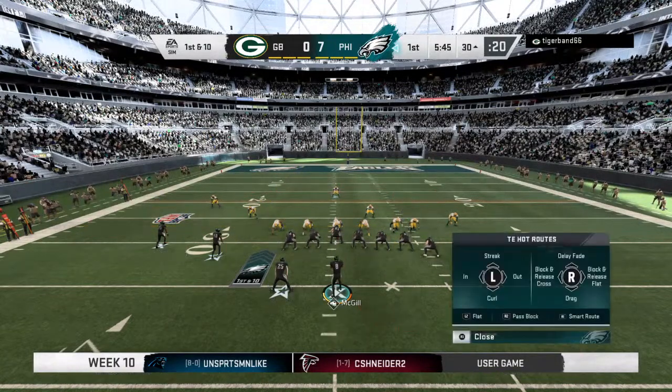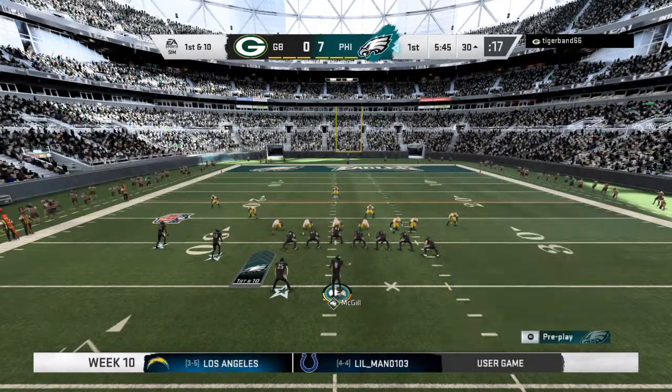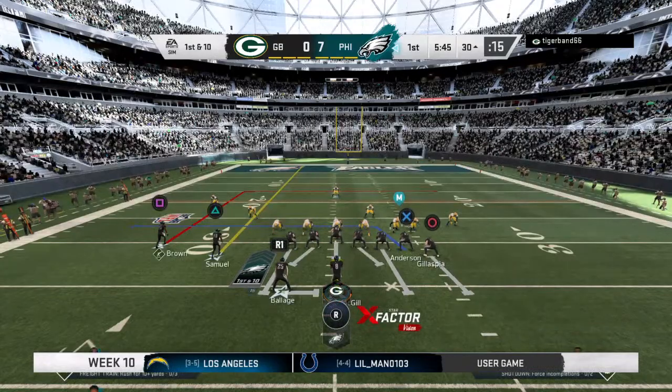Crunch time, defense. Hey, Mike 51, Mike 51. Hey, get in the weight room.